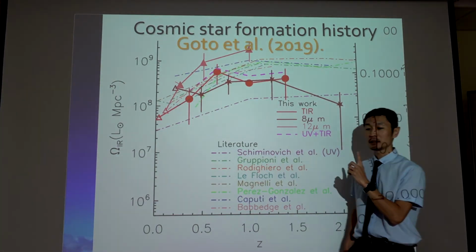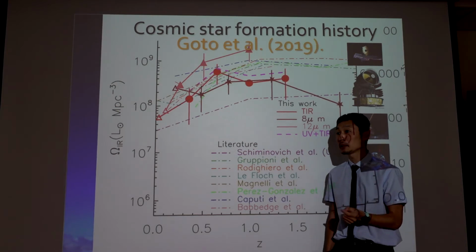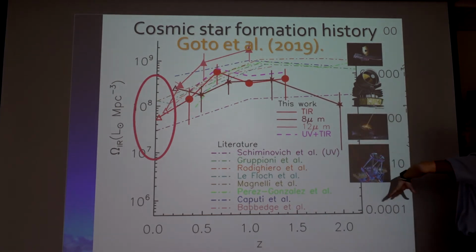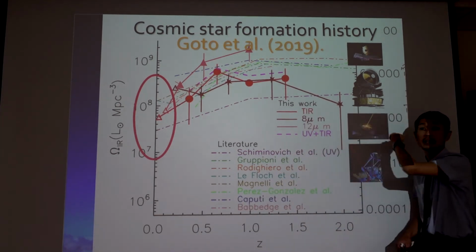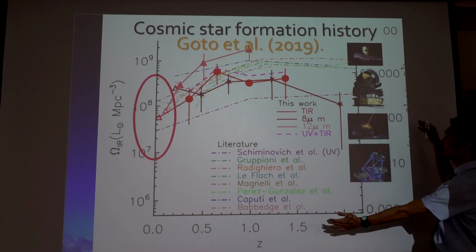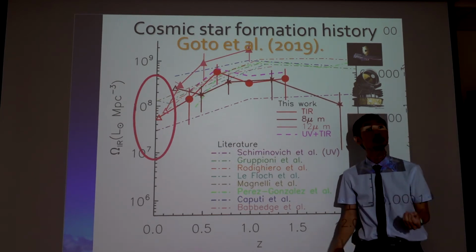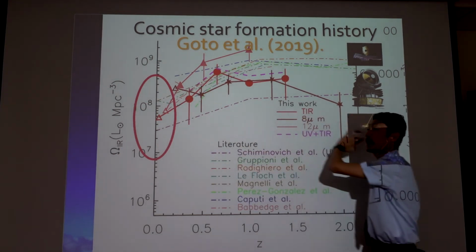So now, in a lot of future space telescopes, including NASA's JWST, the 30-meter telescope and European's Extremely Large Telescope, these are focusing on pushing this cosmic star formation history farther and farther into the past. So, gigantic telescope, faint galaxies, push it to higher and higher redshift. But what we want to investigate is evolution. We want to investigate the difference between low redshift and high redshift.